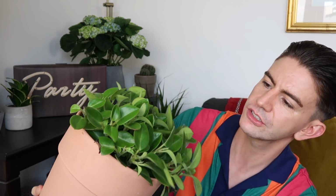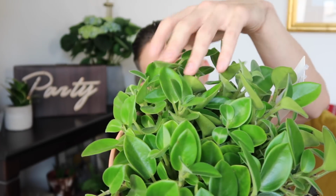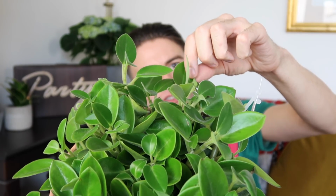So this one is called a Peperomia Pixie. It's a nice name, isn't it? And the leaves on this one are just so cool. They are absolutely jam-packed in here. Really, really dense. Loads and loads of stems, loads of leaves, loads of foliage coming out through this one. And they're nice little velvety leaves. They've got a really nice texture to them. And again, it's one that I haven't had before, so any care tips would be appreciated, guys.